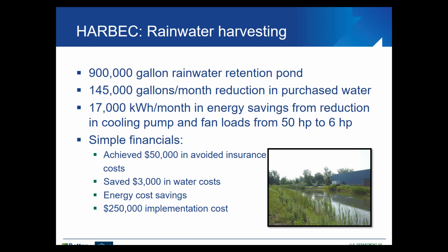And it's also an energy saving project. It's saving 17,000 kilowatt hours per month in energy savings because they had 50 horsepower worth of pumps and fans attributable to the tower, now down to 6 horsepower. So simple financials, you have $50,000 in avoided insurance costs, $3,000 in water costs. We had substantial energy cost savings, but we didn't have the firm numbers around those, and it had a $250,000 implementation cost. But multiple savings, definitely 2 for 1, 3 for 1 when you look at the fire insurance as well with this project right here.